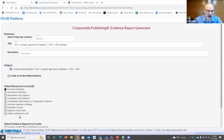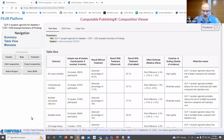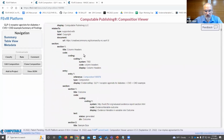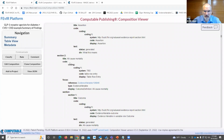And let's just select the outcome definitions, the comparator evidence, the comparative evidence. That's what we had in the structured data. And I'm going to select the summary of findings constructor for what report to create. We go ahead and submit this, and it does all the calculations and derives the data. The report itself is really in this form. And in the text view, if we go to metadata, you will see there's a section defining what the column headers should say in the report, and then a section for the all-cause mortality coded as a table row entry with a focus, and that is the outcome definition for all-cause mortality.